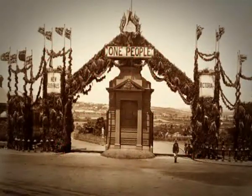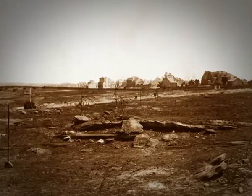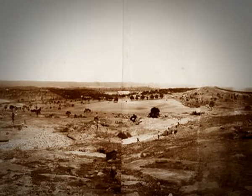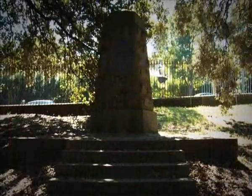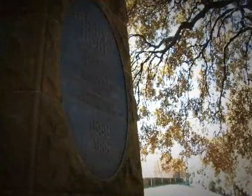Centennial Parklands is steeped in history. It was set aside as a Sydney common in the early 1800s, approximately 15 to 20 years after colonisation. It was identified that it could sustain a water supply for Sydney Township. The construction of Busby's Bore took in the vicinity of 20 to 25 years and was the principal water supply for the Sydney Township for a number of years until the supply became polluted.